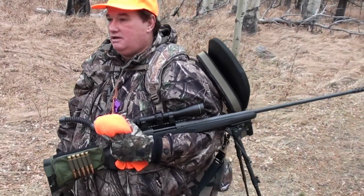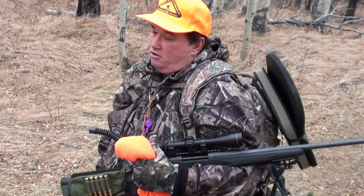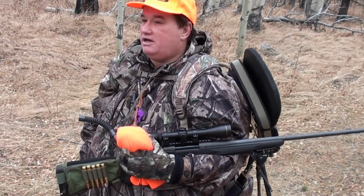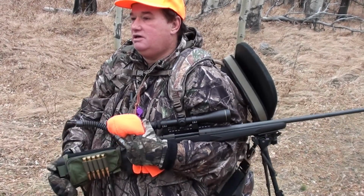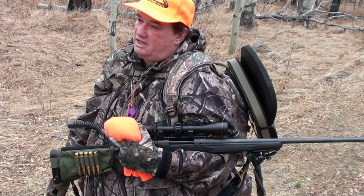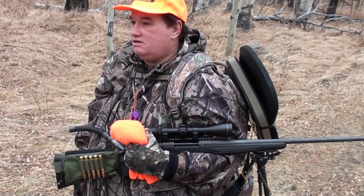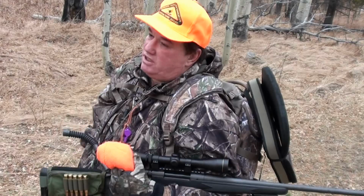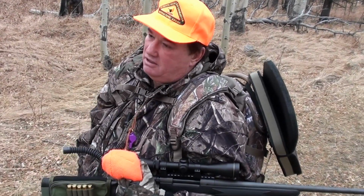deer you kill weigh? Well, 150 pounds, 200 pounds. A lot of weight to drag, eh? More than we weigh. But then you take out the insides, and you could take a few other things off it, and going downhill's not so bad.